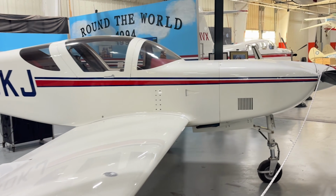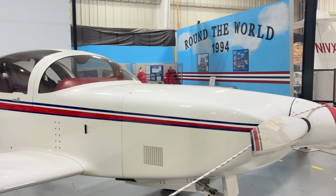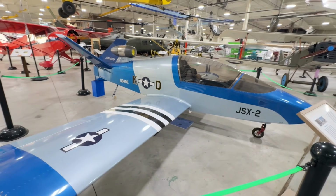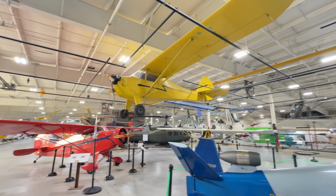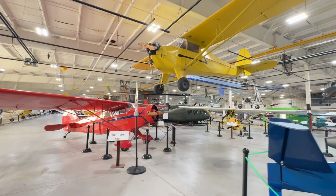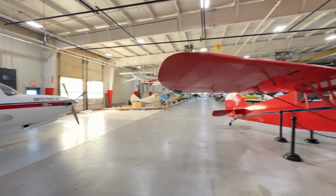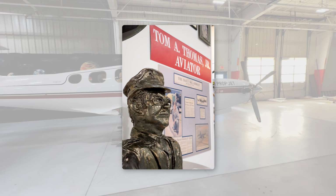The idea for creation of an aviation museum in Liberal was formed in 1986 during a reunion celebration of Liberal Army Airfield veterans. Following a grassroots effort by locals, the museum was established in 1987 inside this former assembly plant. The museum collection grew over time, thanks in large part to aircraft loaned by aviation enthusiasts. The biggest donation came from retired Air Force Colonel Tom Thomas Jr.